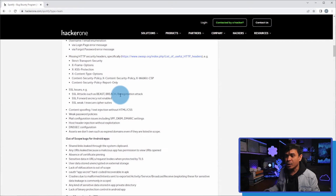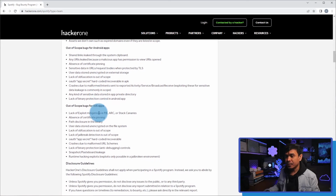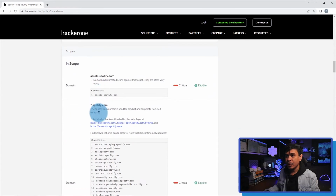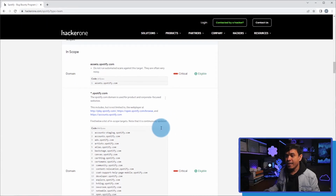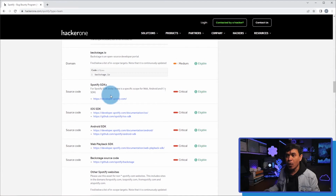And if I scroll down further, we'll get more out of scope items from Android and iOS apps. Now, if I scroll down further, this is the scope, and it provides us the domain and subdomains. And on the right hand side, there is a mark, eligible. This means if we find vulnerabilities and bugs, we will get a reward. And if I scroll down, it also provides us the source code of Spotify and the iOS, Android, and web playback SDKs.